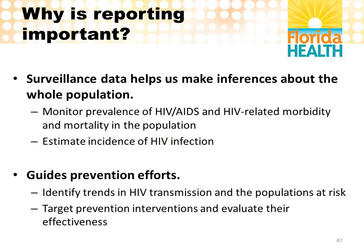So ultimately, why is reporting important? Why are we collecting all this information? It's not just to collect data and do nothing with it. Our surveillance data helps us ultimately make these inferences toward the whole population. So we're monitoring the prevalence of HIV/AIDS, and the morbidity and mortality, to then hopefully guide our prevention efforts. We're using it to estimate incidence of HIV. So are our cases going up? Are they going down? Are we preventing the spread of the disease? We're going to modify those trends. Is it going up in a particular population?